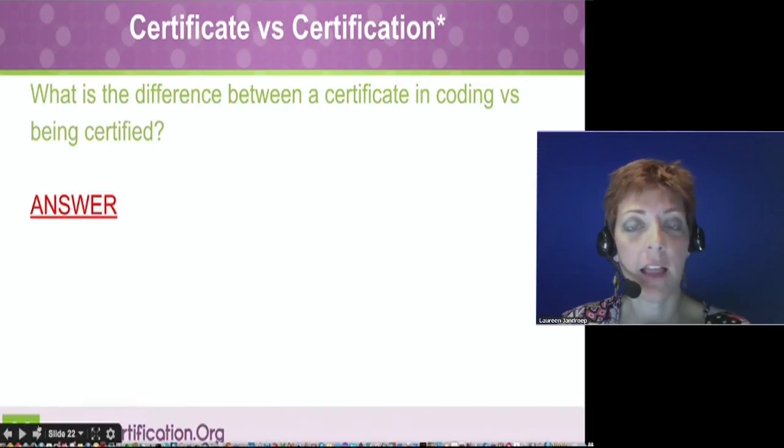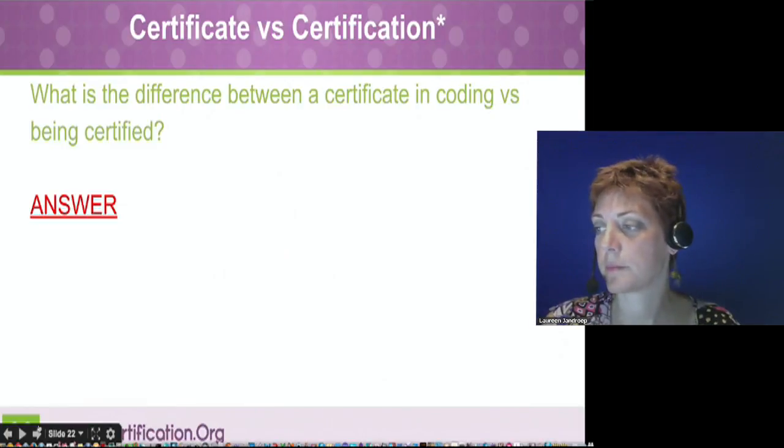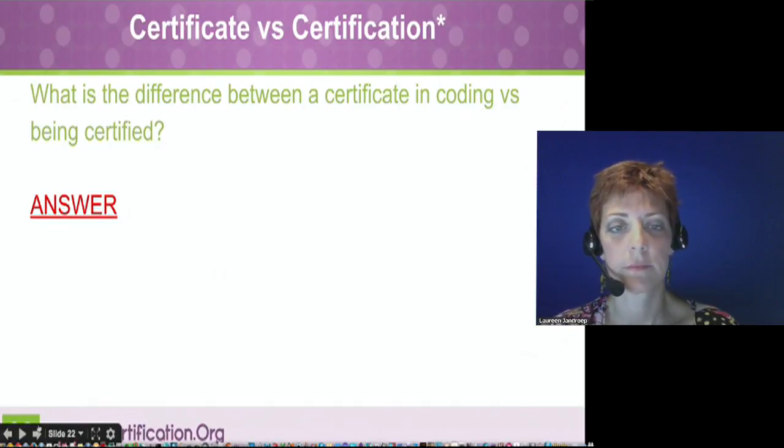As most people probably can tell, I'm more heavy in the AAPC world. I used to have my CCS, my CCSP. Unfortunately, when I became an employed person, I let those lapse, and I could kick myself now. But I am a member of AHIMA, and I think it's a very good thing to get the newsletters from both sides and stay informed that way. One more thing, some people don't realize that you can test for AHIMA certifications and not be a member of AHIMA. The AAPC, you have to be a member to test for their certification. Now, you do have to pay more if you're not an AHIMA member and you take their test. That is really one of the only differences that I know of.